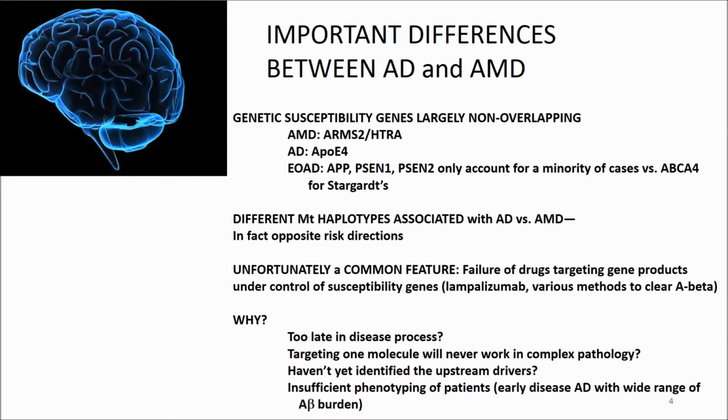For early onset Alzheimer's disease, another way of thinking about genetic susceptibility for Alzheimer's, APP and the presenilin mutations are genes that deal with lipid processing. They only account for a minority of cases. We really don't know the vast majority of early onset Alzheimer's causes. ABCA4 for Stargardt's will come up a little bit later, since ABCA1 may be involved in Alzheimer's pathology. The mitochondrial haplotypes associated with Alzheimer's and AMD are completely different, which is interesting.